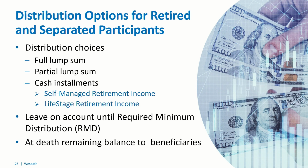In retirement, there are several distribution options that are available to you. For clergy, we recommend the account balances going to UMPIP by rollover. Those of us who are in UMPIP, just by virtue of our participation here at Wespath, we have these distribution options available to us. You can always take out a full lump sum. You can take out a partial lump sum.